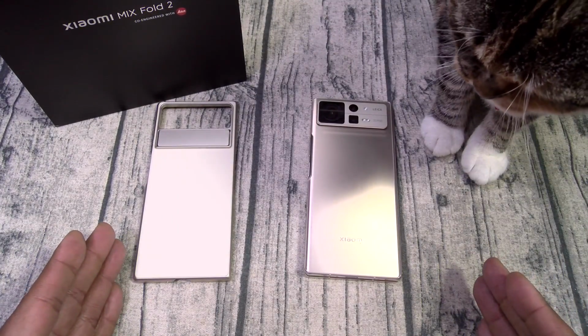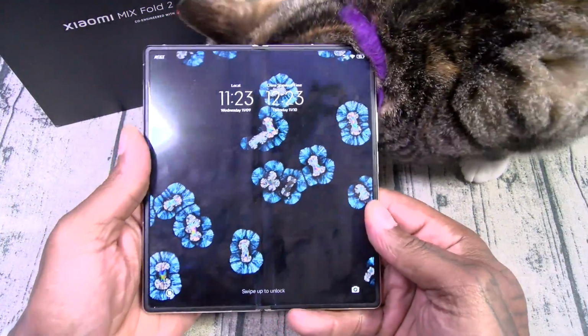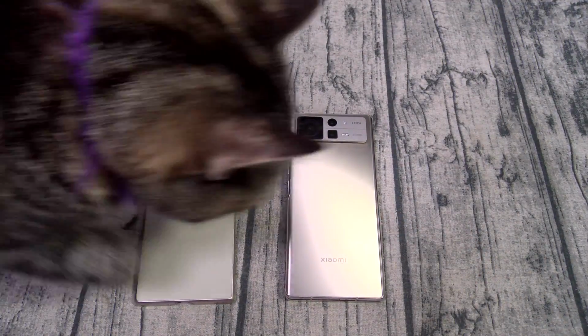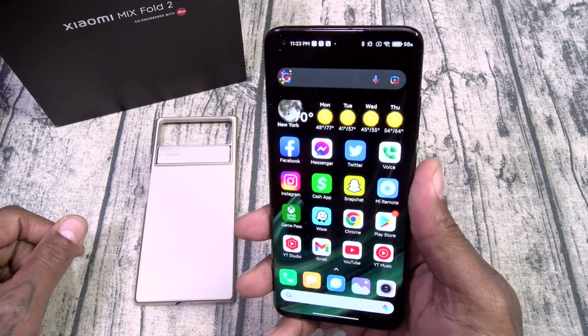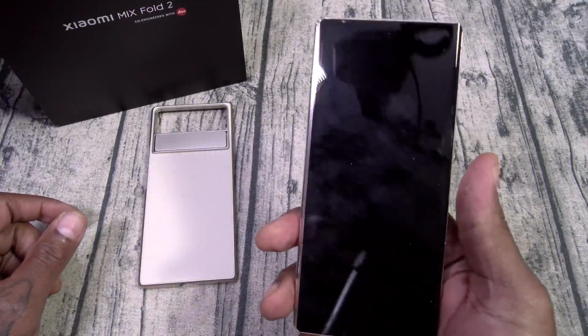No stylus support. Okay, so why have a big giant display like this and not be able to use a stylus? That would have been a nice little feature. Next, no super wallpapers. Now, this is kind of crazy. One of the things that I love about Xiaomi phones is the super wallpapers. That's this right here. And then when you unlock it, bang, you get that super wallpaper. No super wallpapers on this one.